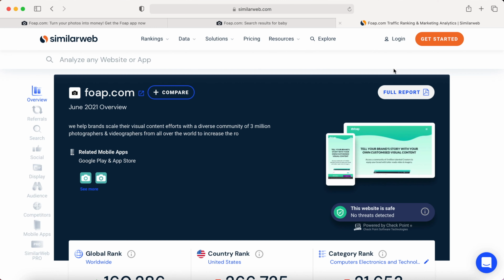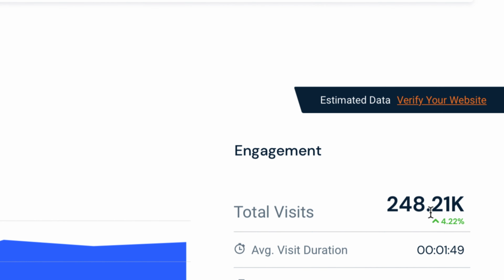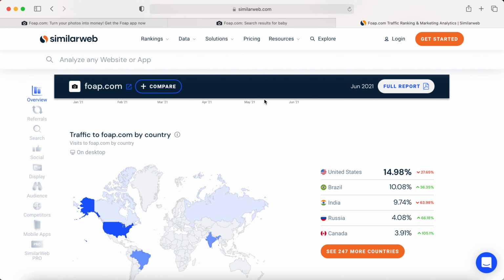And if you come over to similarweb.com, you can see 250,000 people visit Forbes.com every month. And if you scroll down, you can see the majority of them are coming from the United States. So how does this actually work, guys?